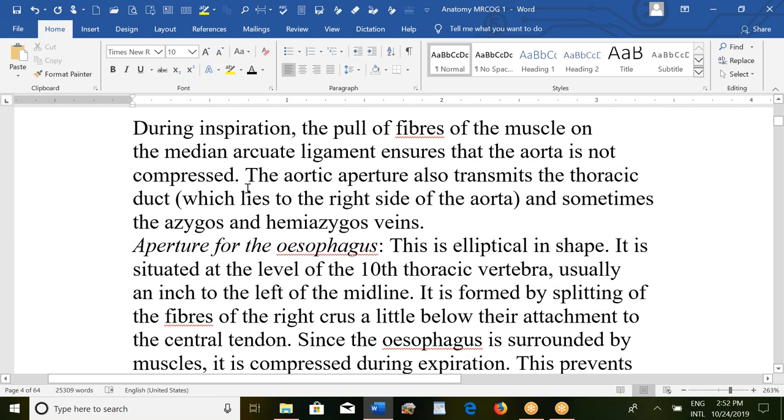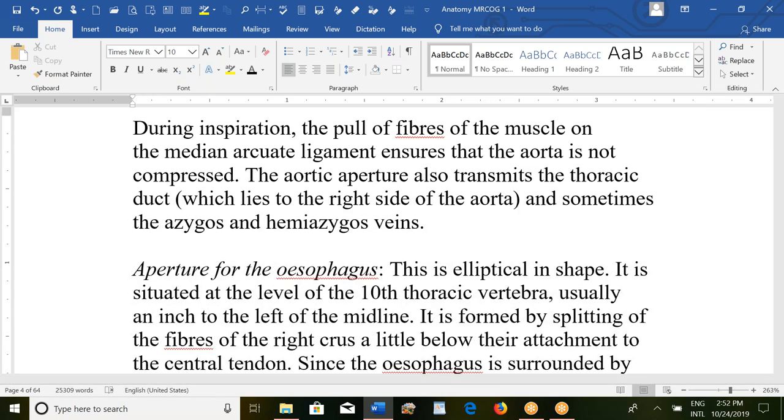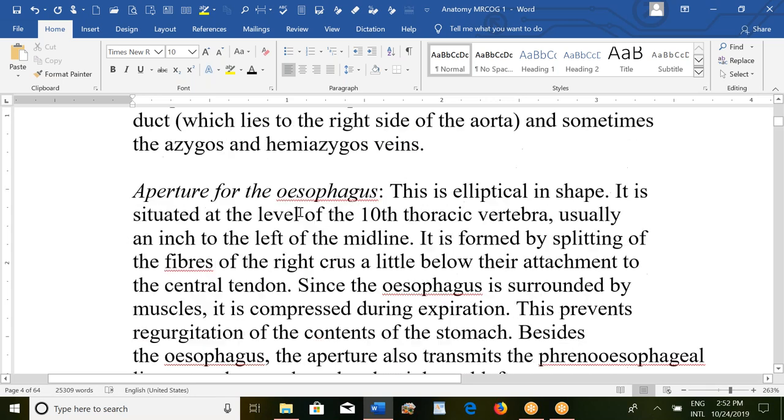So during inspiration, the pull of fibers of the muscles on the median arcuate ligament ensures that the aorta is not compressed. The aortic aperture also transmits the thoracic duct, which lies to the right side of the aorta, and sometimes it will contain azygos and hemiazygos veins, which will carry lymph from the lower part to the upper part.